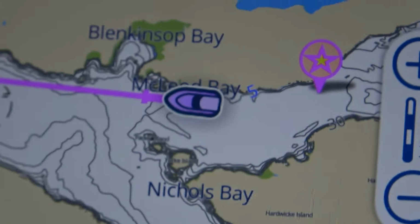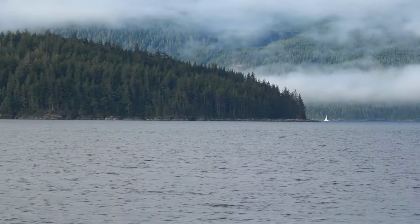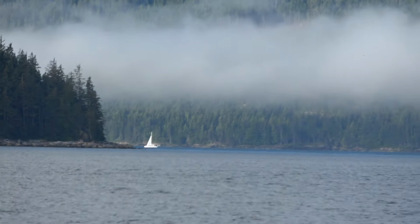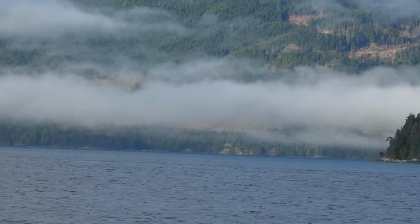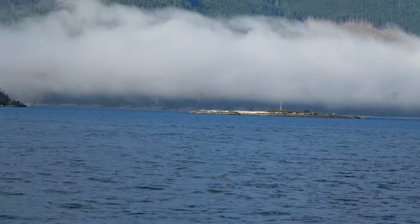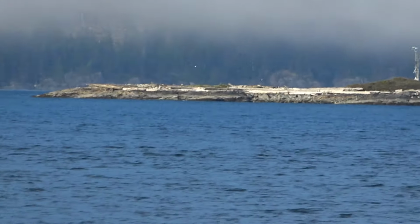Let's go out and show you those islands. Pretty right now, the fog hanging. Yeah, that's York Island. There's a sailboat just about to go by there. And then over this way, not that island, but just a little one, they have a weather station on there. You can get wind reports in this part of Johnstone Strait.